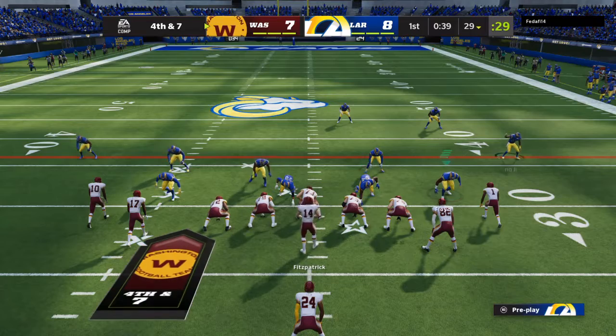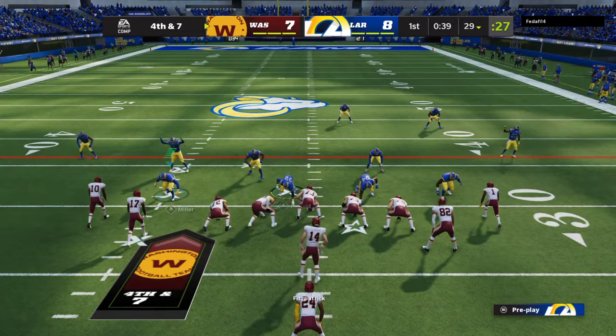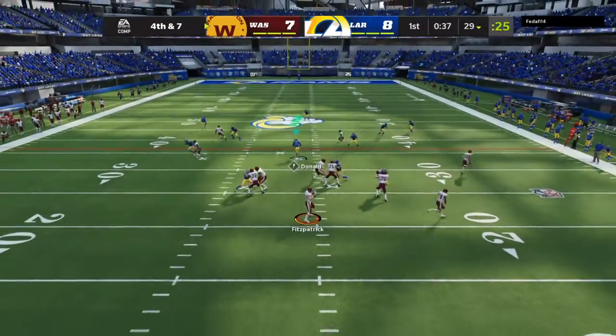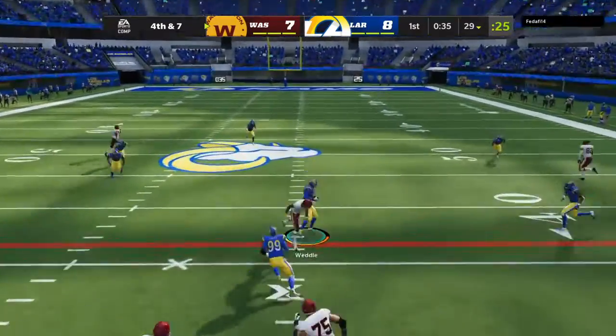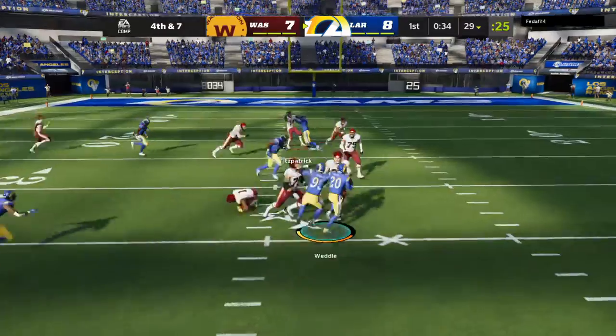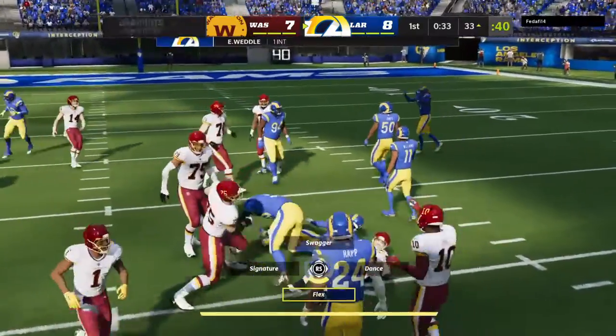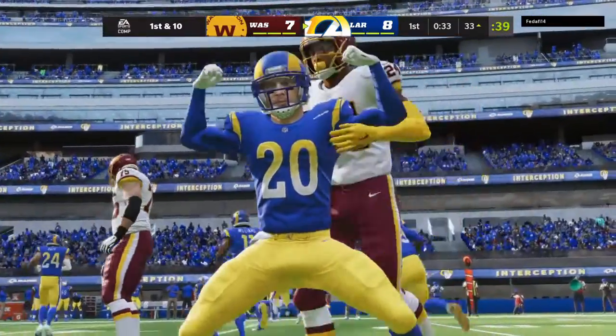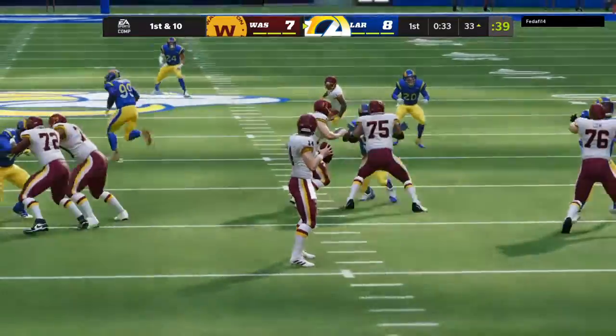Oh, a big decision here early. Look at this. They're going to go for it on their own side of the field. They're indeed going. It's Fitzpatrick. Into a double team, and it's intercepted. Picked off by the safety, Eric Weddle. And they have the football and will set up shop at the 33-yard line.